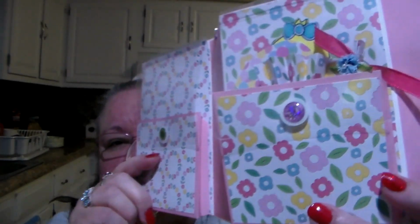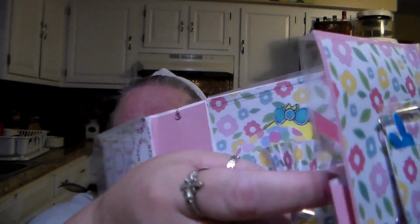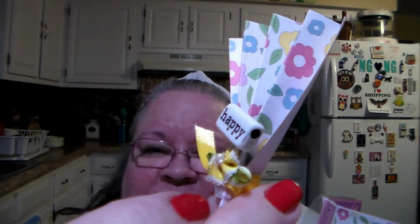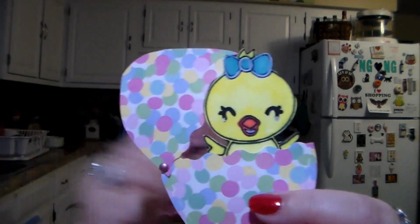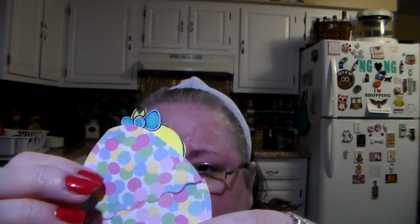And then here's the middle one. Again, another pocket she created. Also, again, with the plastic little flap that opens up. And inside this one, she enclosed a couple of these little fans. See the detail she put on there? And she showed a tutorial on how she made these as well. These little eggs, and then it just opens up like this, and then there's the little chick inside. So that was adorable and how she did that.